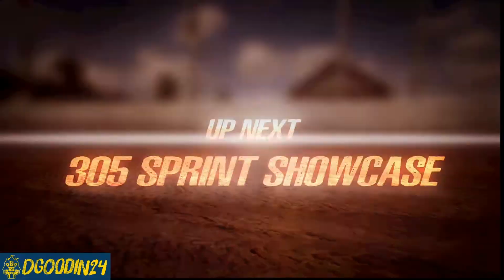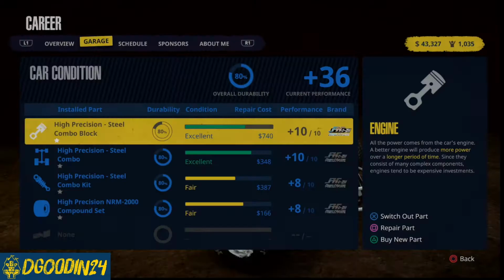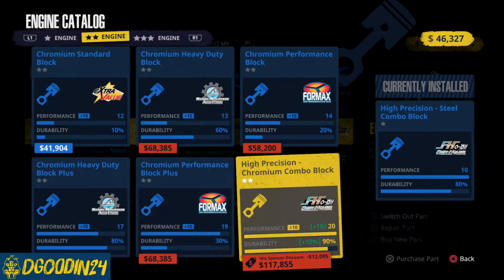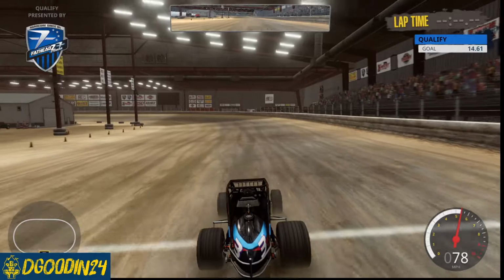We're going to have a showcase race here. See, this is going to be important for us. Durango Park. Now this may make me change my mind a little bit. Let's hold off on that. Let's see. Yeah, these are all expensive. I have a good durability and good performance engine, and it just wouldn't be worth it to lose all that durability. We're going to have a lot of cash to make that big upgrade, so it's not going to be worth it at the moment. So let's just repair these parts and go ahead and go to Durango Park, and hopefully we can have a better run. All right, here we go.